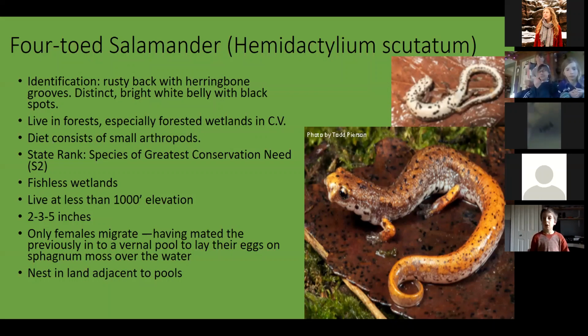So if you see one of these while you are going out and looking for amphibians while they're migrating, take a photo and make sure that it is right. We'll go into that later, but make sure that you take a photo of these. They live less than 1,000 feet in elevation, and they're much smaller, just like the Eastern newt. So they're 2 to 5 inches.